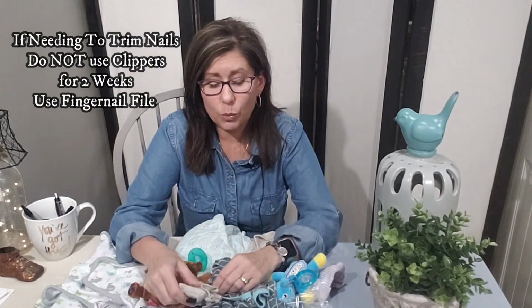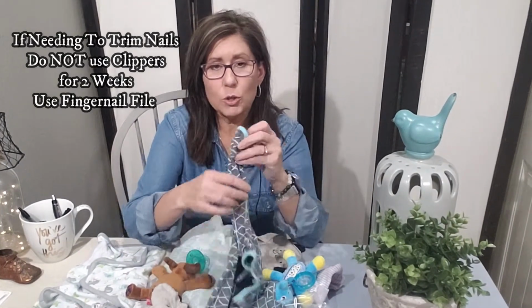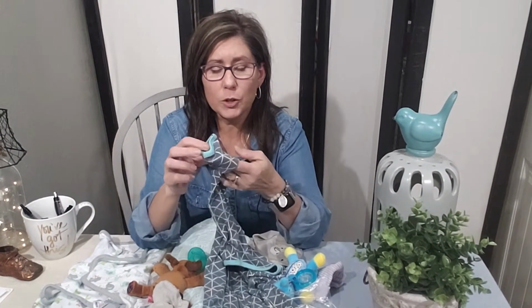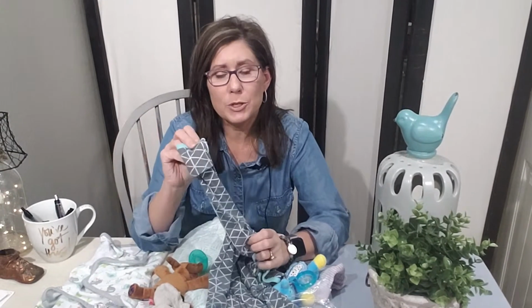Don't cut them, because those nails are stuck to your baby's finger, and if you cut it, you're most likely going to cut them. And remember, for the first 2 weeks, they don't have a clotting factor, so you want to file them down, and don't bite them either. So if you're really worried about them scratching their face, then use one of these cute little outfits, sleepers that have the pockets already sewn in them, and put them on like that. You'll probably see them at lots of different stores, and I'm sure you're getting some from your baby showers.